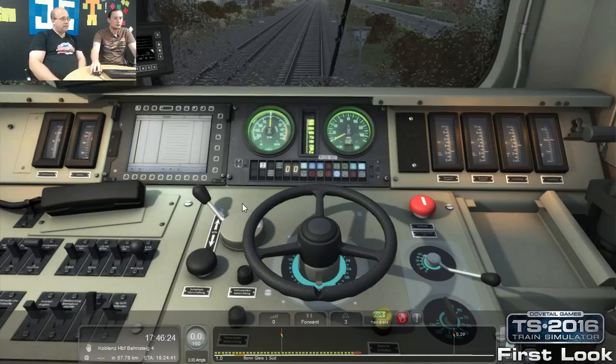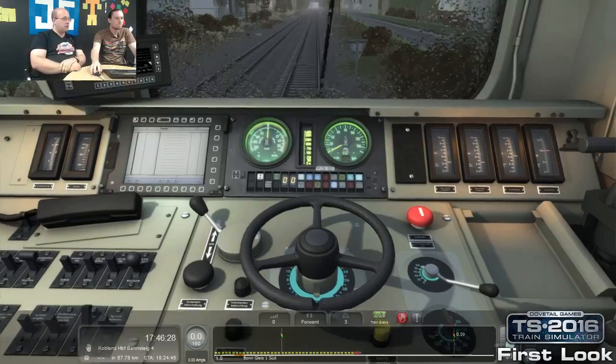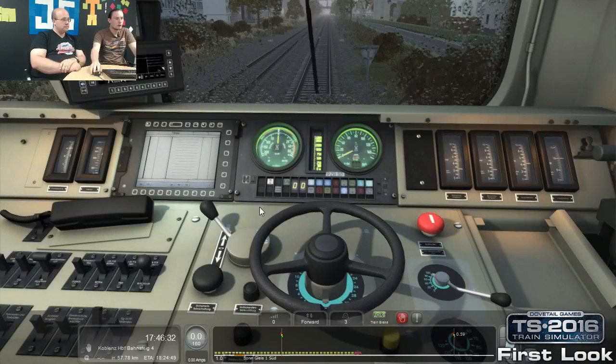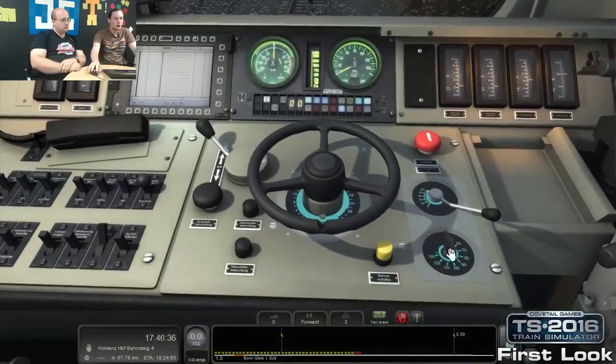Okay, so let's get a circuit fault then, and we can have a look at why we got that circuit fault using those gauges in the top left. Right. The most fun way to do that is using the power selector. So what's the power selector? The power selector influences the amount of power that is given to the traction motors.